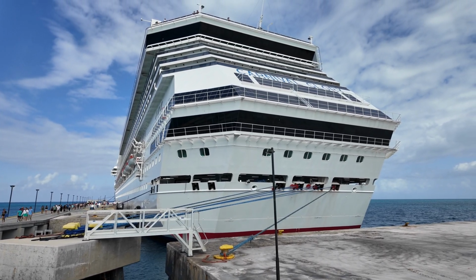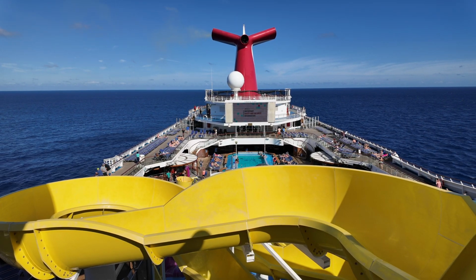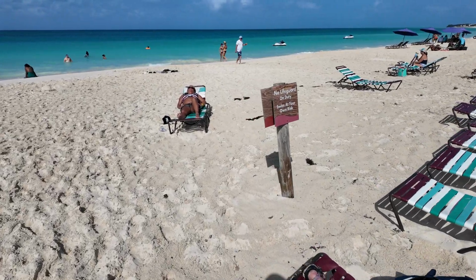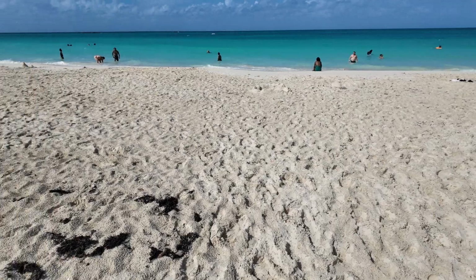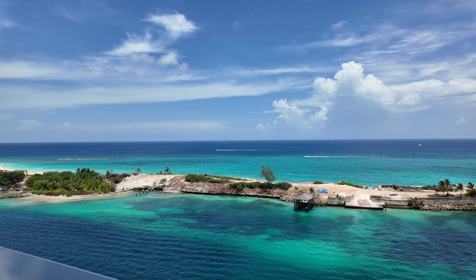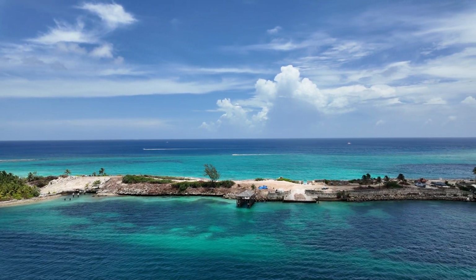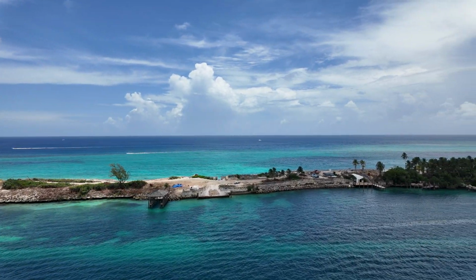Today I'm reviewing my 3-night sailing on board the Carnival Glory, which sailed from Port Canaveral to Bimini in the Bahamas. It was my first time back in Bimini since my cruise on board the Virgin Voyages Scarlet Lady way back in 2022. So I was excited to come back and see what was different and check out a few more spots on the island. And I was also excited not to visit Nassau on a short 3-night voyage from Port Canaveral because I have been to Nassau way too many times in 2024.